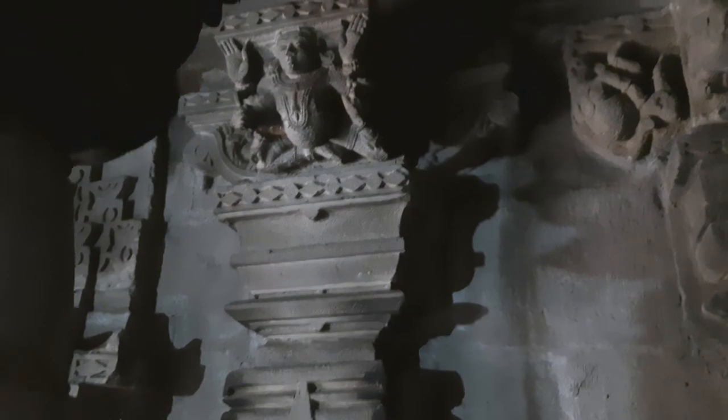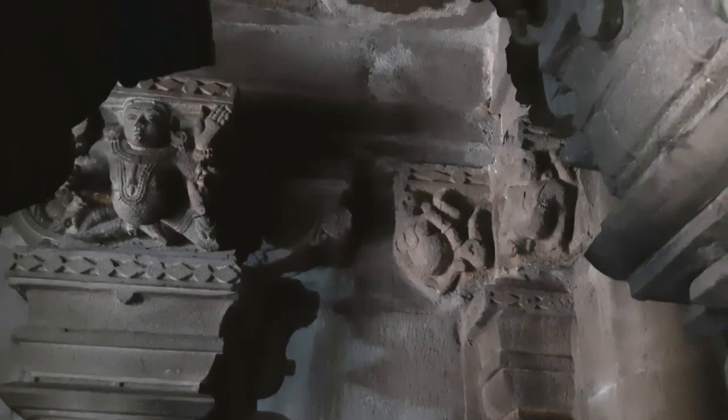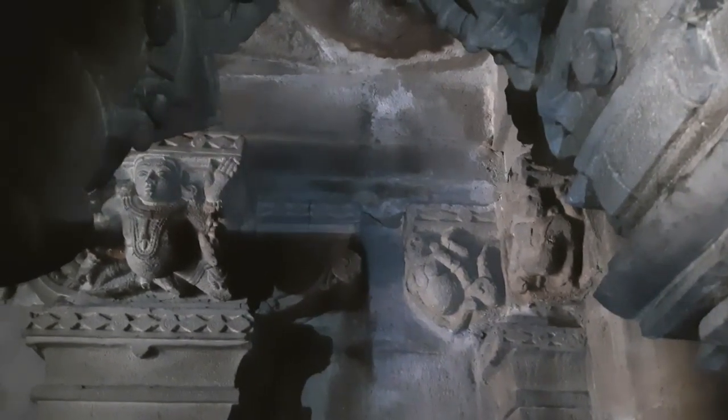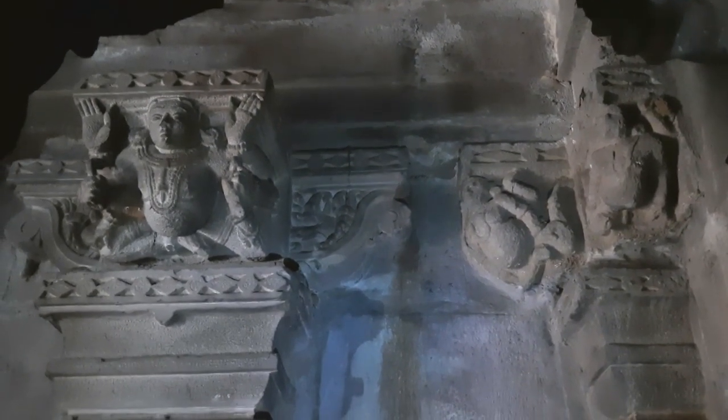Inside the temple, we can see bharikshas in various poses. This bhariksha is having six hands. Upper two hands are holding the load of the temple. Middle two hands are having weapons and the lower hands are resting on the lap. Aside, you can see other bharikshas also. We can see kirti mukhas also on the pillar.